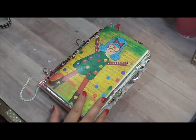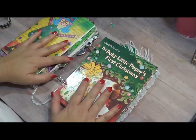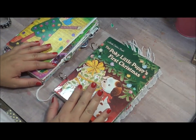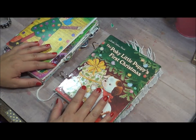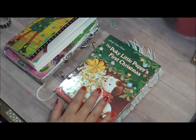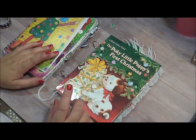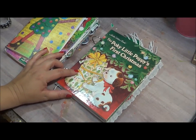So basically, last year I did a little golden book junk journal, and I really love it. It is so cute. In fact, I'm going to go get it because I want to show you guys, in case you missed it, what it looks like.